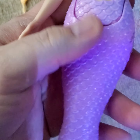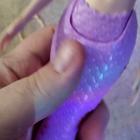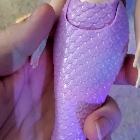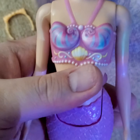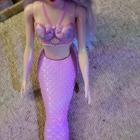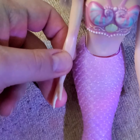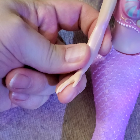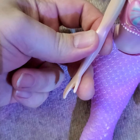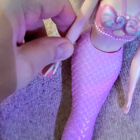My least favorite part is the mermaid body portion, because I don't think there's any shimmer at all, so I definitely want to put some glitter over it to make it sparkle. But yeah, she can sit down fairly nicely. And of course the arms go out. I have to put her hands in some boiling water and pose them out like that, because I'm not a fan of the hands just going straight down like that. I want them to look more graceful, so I will definitely be doing that.